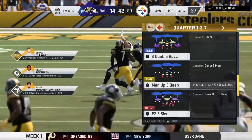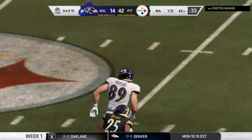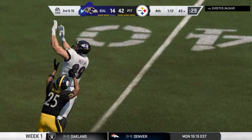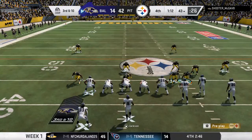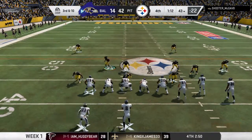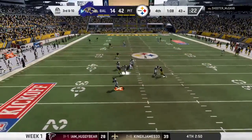Another throw on 2nd down, and this one incomplete as well. Just nothing there again. He's been sacked multiple times. We've seen the interceptions, of course. He's really been through the ringer, hasn't he? And what we've seen is a defense that's well coordinated. The front and the back really in sync. The front putting on the pressure, the backside being ball hawks and picking passes off.